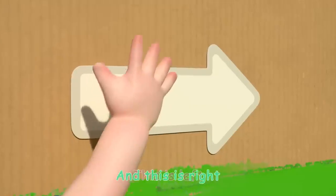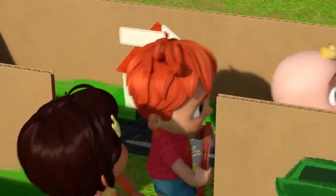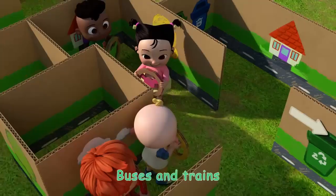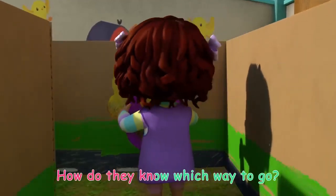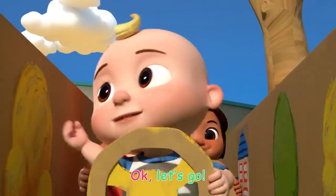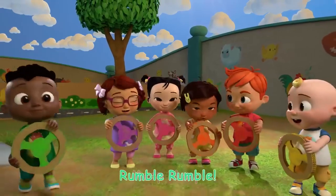This is left and this is right. Beep, beep. Left, left, left and right, right, right. How do we know? Buses and trains, trucks and planes. How do they know which way to go? Beep, beep. Turn to the left. Okay, let's go. This is left and this is right. Meep, meep. Rumble, rumble.